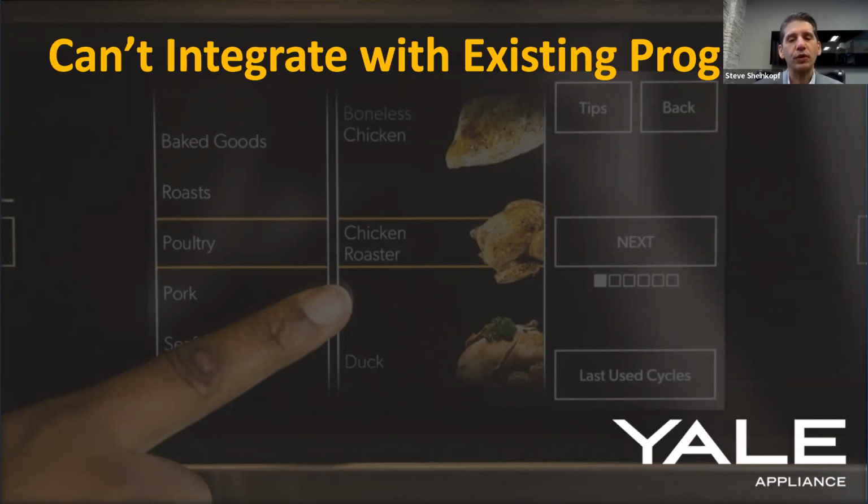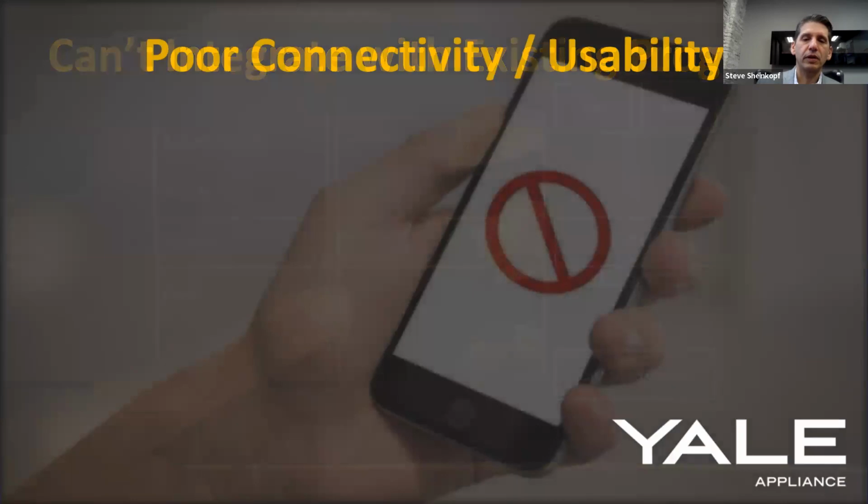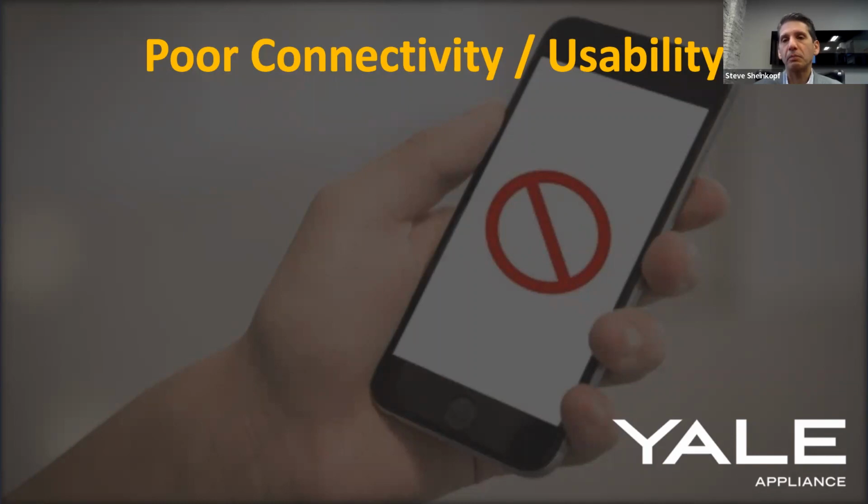Many of the other ones don't really work on the app as well, and that segues into poor connectivity and usability. I think some of it is the fact the router may not be in the right place, or you may need a booster to get to your kitchen. But some of it is, a lot of this is so new that I think the usability, quite frankly, needs to be improved on some of these apps.